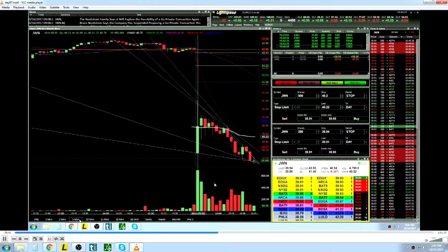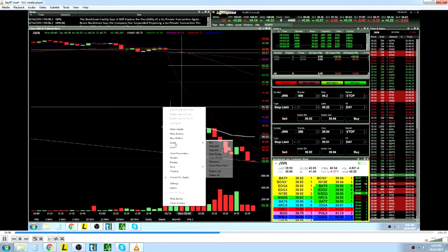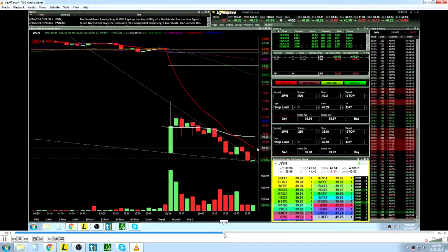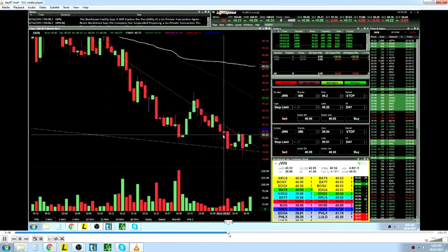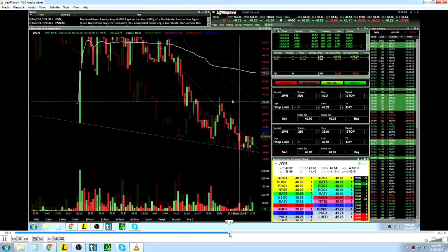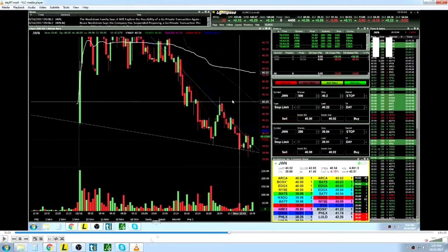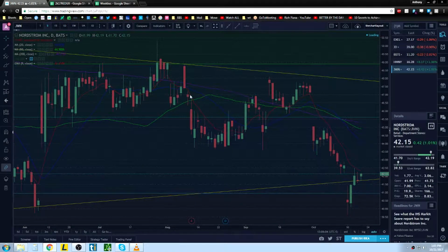If I remember right, I think it did move down more. Yeah, you see on the fives, it's clearly a wedge. I mean, yeah, you could get a nice move down, but that's not the real pattern that you're looking for. So there's the breakout up, but for some reason I didn't take that trade. I don't remember where this one ended up at. I actually do want to look at it.